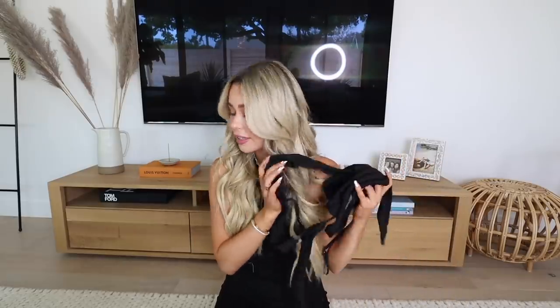Super good quality and super trendy and cute. And I just got it in a black color, but I'm pretty sure they have a lot of colors. Every bikini they have comes in so many colors, which I love. But I just got the black one in this.